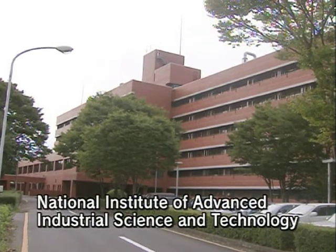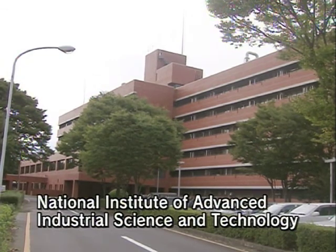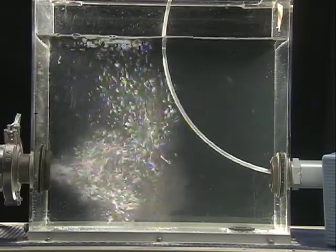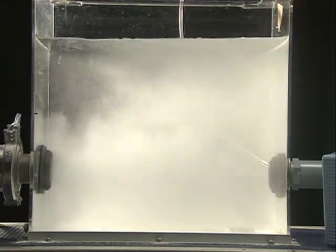So what are microbubbles? To find out, we visited this laboratory, which is conducting research on microbubbles. Let's see how microbubbles form. At first, large bubbles are created. Then we see a white area which consists of microbubbles. Let's see what happens if the generator is stopped.